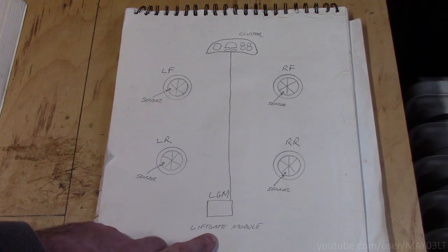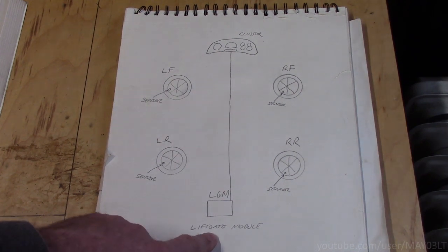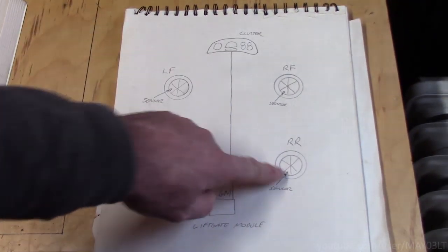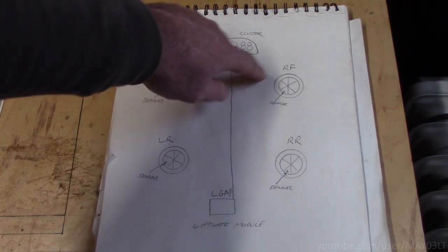Putting the tire pressure monitoring system into the relearn mode is going to force the liftgate module to read each of the sensors, actually in that order that I just did, left front, right rear, left rear.